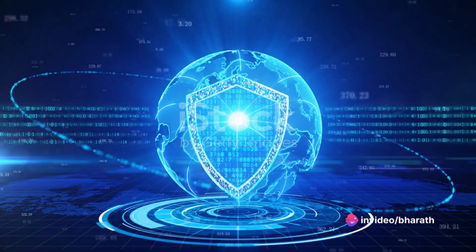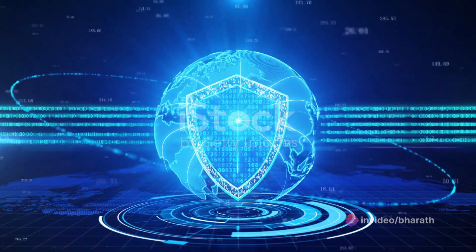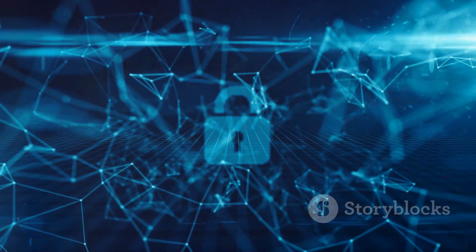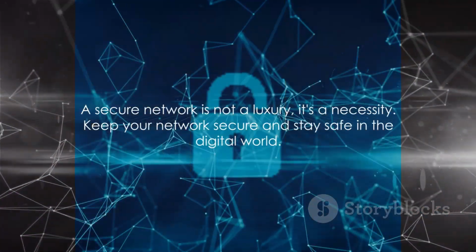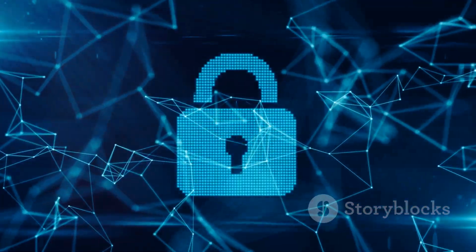Lastly, virtual private networks, or VPNs. They provide a secure and private connection over a public network. Like a secure tunnel, they encrypt data, ensuring its safe passage from source to destination. Remember, a secure network is not a luxury, it's a necessity. So, keep your network secure and stay safe in the digital world.